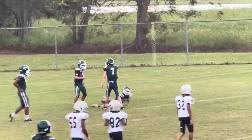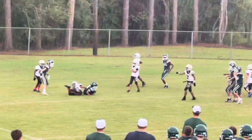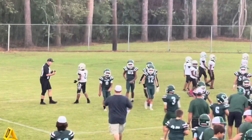Touchdown, Cajuns. Number 8, Braden Burkle on the keep. Conversion successful. Cajuns 20.